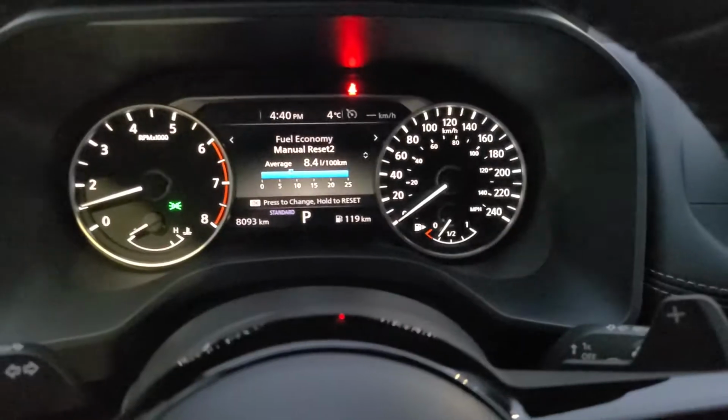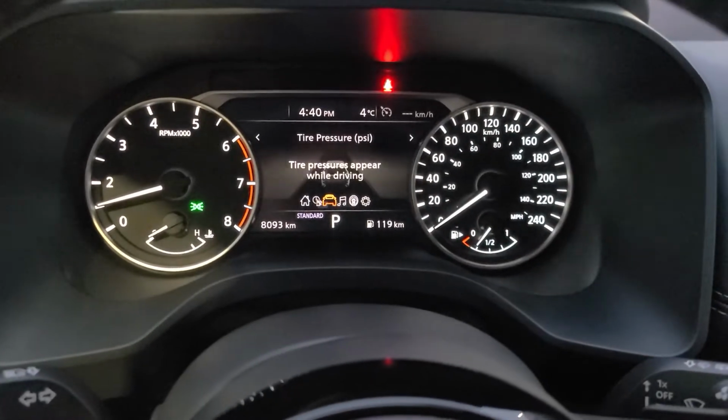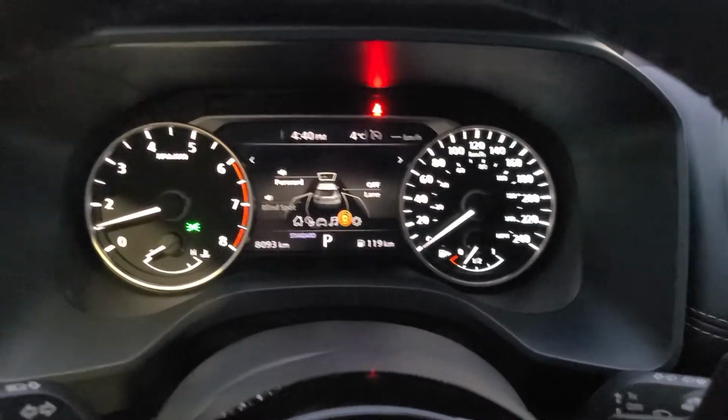I'll zoom into that real quick. So right now, the fuel economy one is up there. There's lots of different good ones that you can have up though. There's one for the tire pressure warning. There's one for the radio. This one will be your safety shields here.